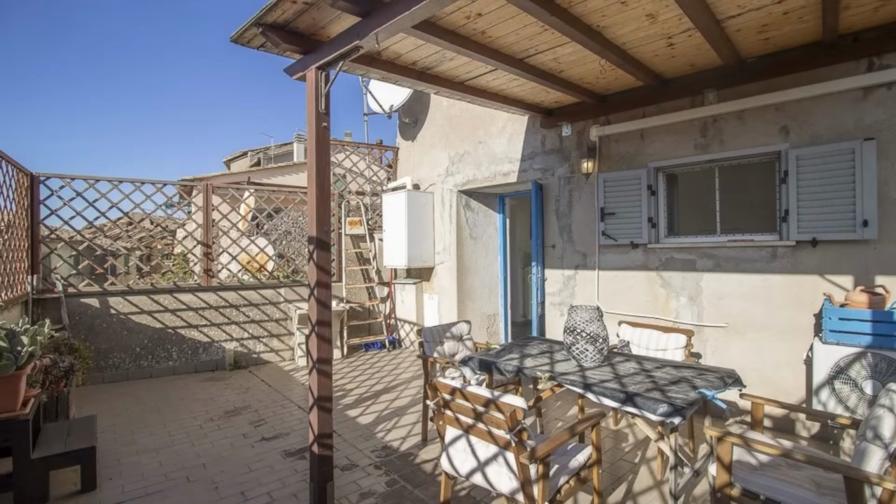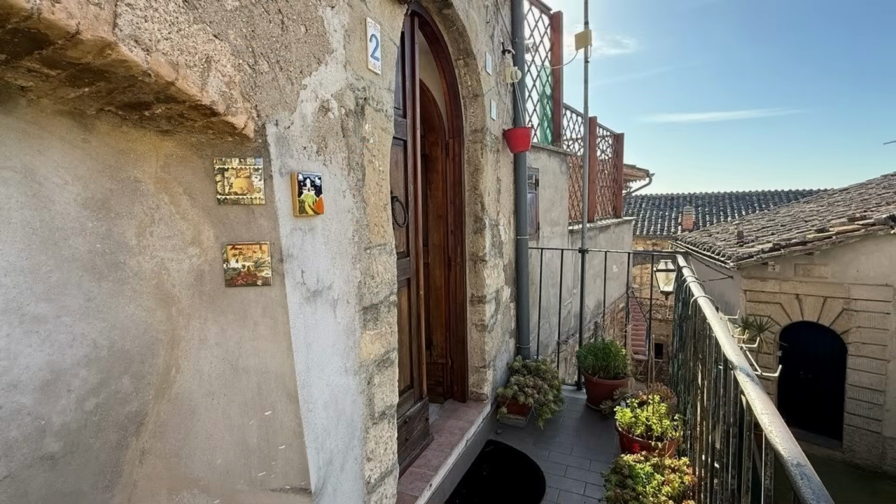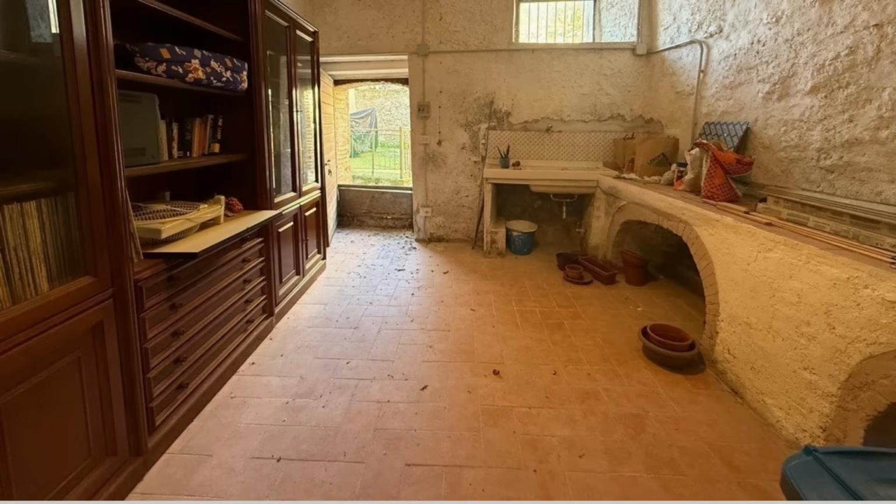Up here, with the village rooftops all around and the sky just overhead, you get a private outdoor space that's made for unhurried breakfasts, quiet reading, and summer dinners with people you love. It adds another layer to the home that you simply don't expect from a 50 square meter interior.